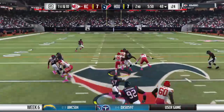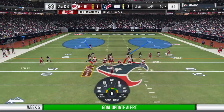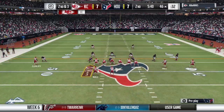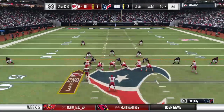They'll run it now out of the gun. And he's going to fight his way forward here for a modest gain. 7 yards on the pickup there, and it'll leave him with a 2nd and 3. First play of the drive, let's give credit all around. Excellent blocking, but the guy carrying the ball, he was the finisher. A really nice run.